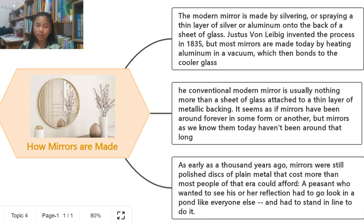Well, why don't you just learn more about those mirrors? There are really fun facts about them.